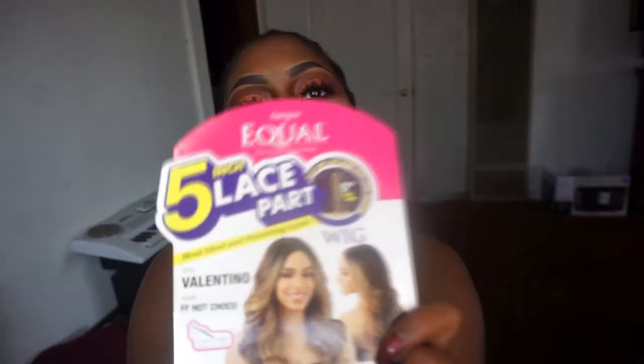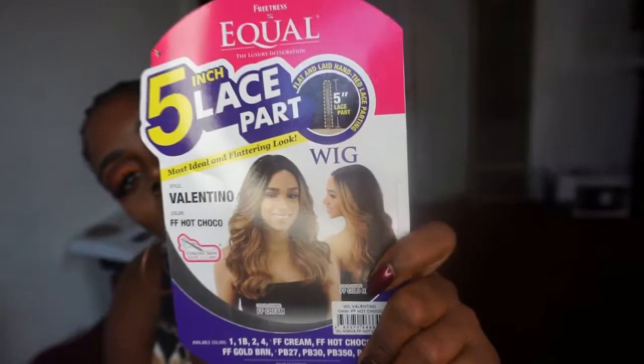So today we have a very special edition wig. This wig is the FreeTress Equal Valentino. That's what the girl looks like on the card right here. I have the color hot cocoa. I'm gonna show you guys what it looks like right now.